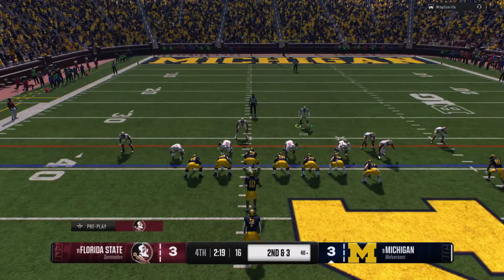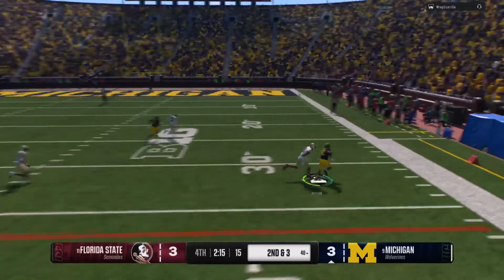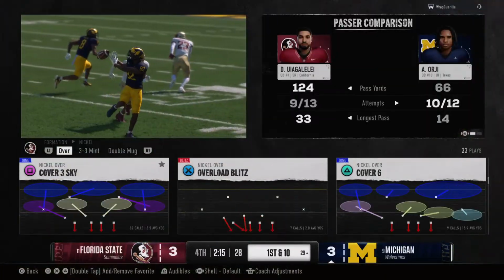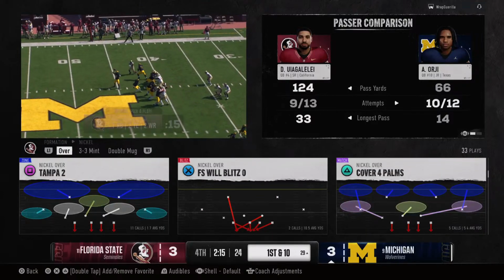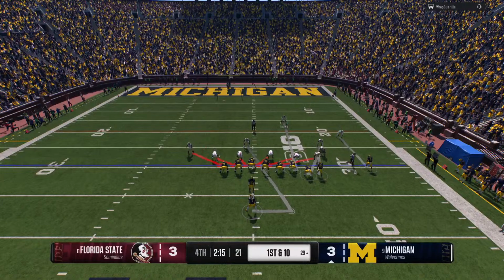It's 2nd and 3. Dropping back, it's Orji. The throw to the outside is complete. He's run out of bounds, but not before turning in a big pickup and moving the sticks for a first down. Here's this offense with a fresh set of downs.